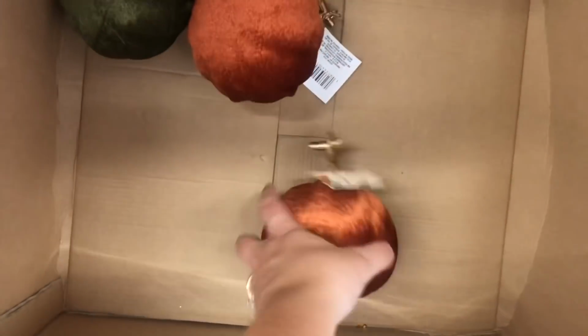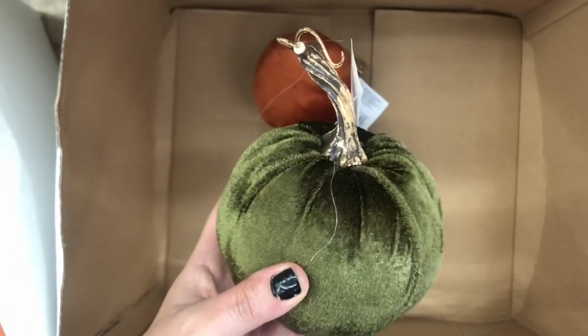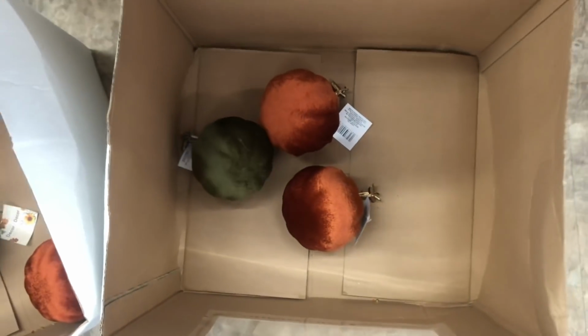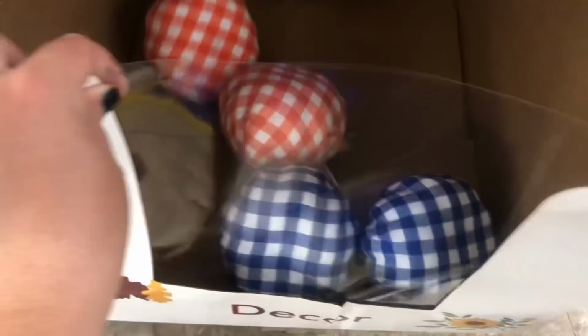I was very excited to find their gorgeous velvet pumpkins. They are so nice this year with the gold stem and the jewel tones. This is all that was left, even though the store is really well stocked. Someone came in and wiped them out of all the other colors, but that's okay because all I wanted was a rust and a moss, and I got them.